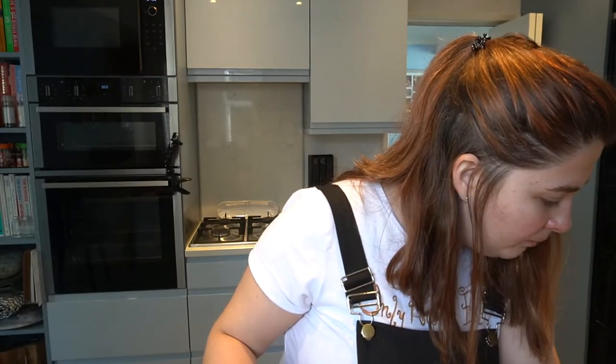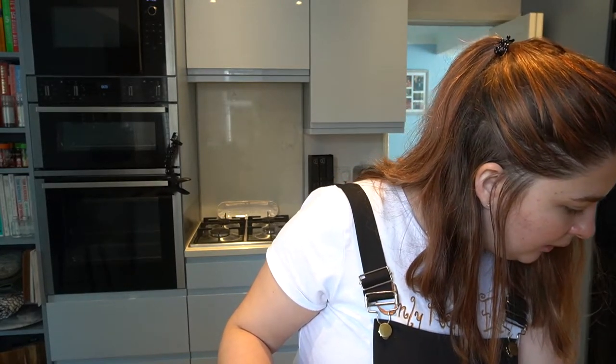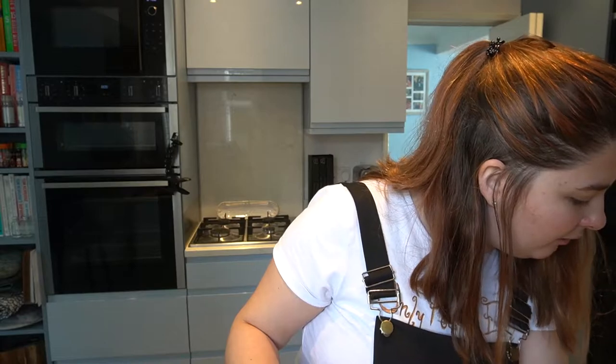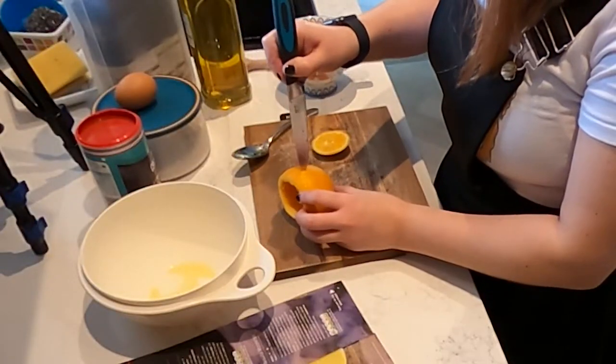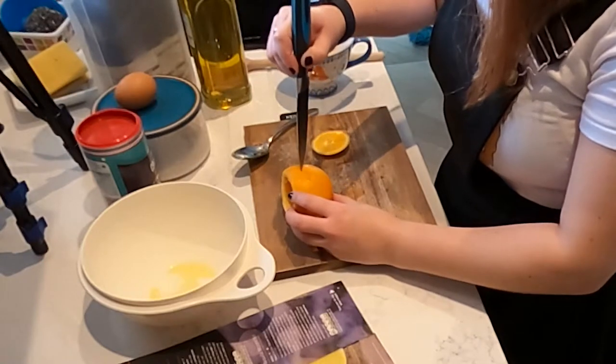Wrap cling film to secure. Wait, cling film more on the edges. Then repeat with the remaining oranges and reserve the juices. Okay, so it wants me to cut out the facial features here first and then get some cling film. So, let's try that. This is probably gonna go wrong. We kind of want a little bit of a triangle here.